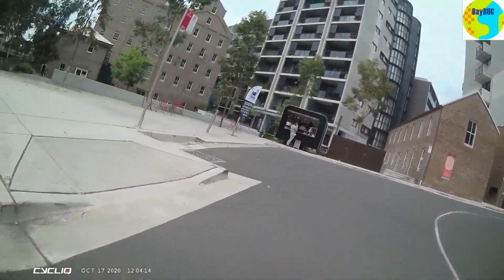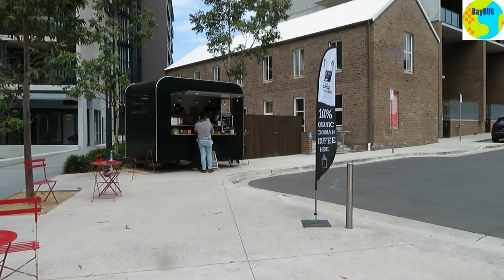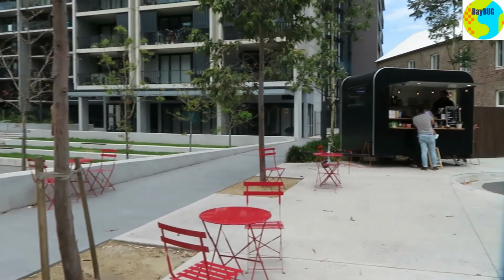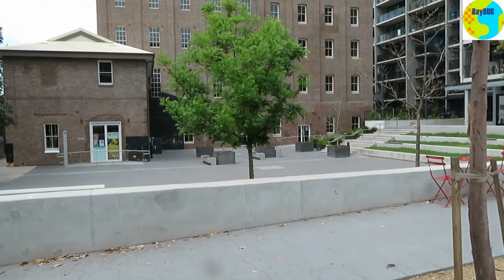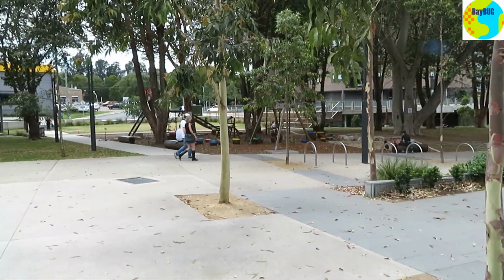Now, I just noticed this coffee cart here when I came through. I haven't tried it, but it's there some days. I don't know what days. This was on a Saturday. The flour mill markets are held in that square every 2 weeks. In fact, it's going to be on again today, Sunday the 18th of October.